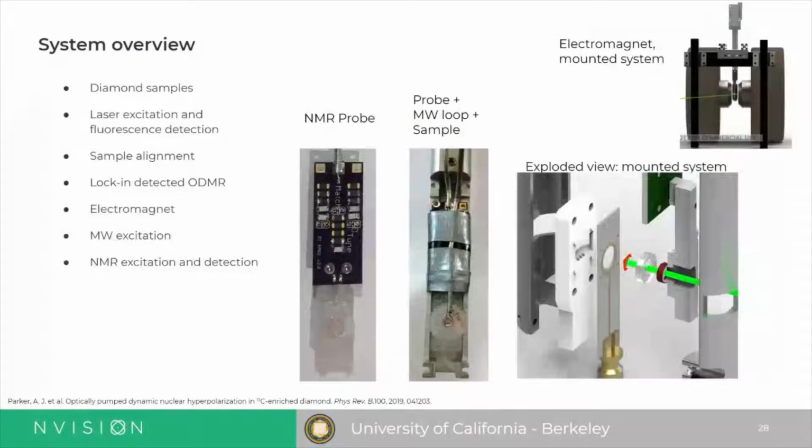First of all, we need NMR excitation and detection. We need microwaves to excite these two spin transitions. Now that we have an NV, we get the NV spin polarization through optical pumping, so we of course need a laser. And since you can do ODMR with NVs, we wanted to be able to optically read out the spin state of the NV, and this helps us better guide our DNP experiment.